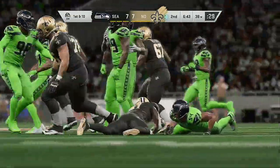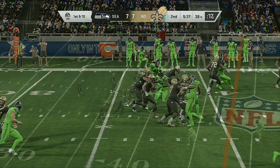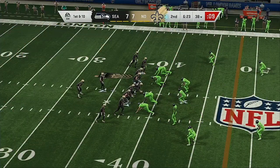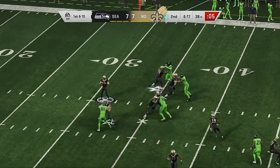So this is a situation where low man has got to win at the line of scrimmage, but it's not just the low man winning. It's the low man who's winning with some force, and they had that to pick up the first down. Barely picking it up, but they did.